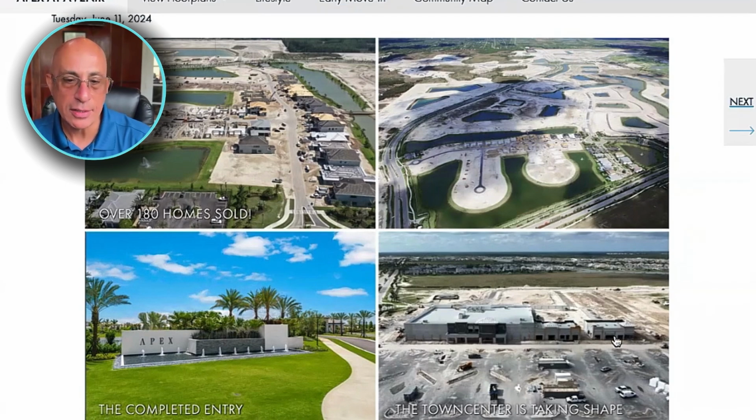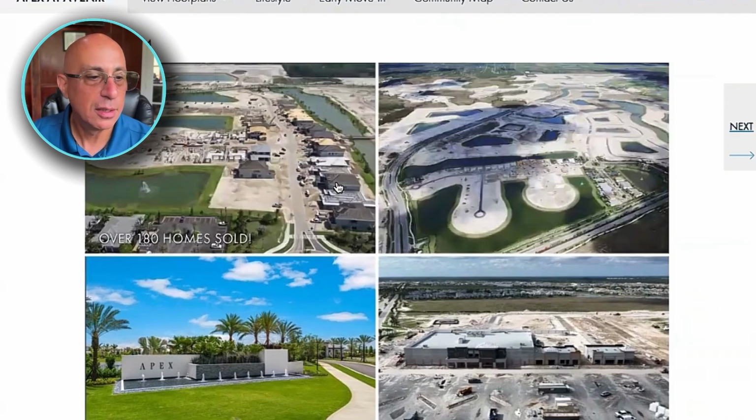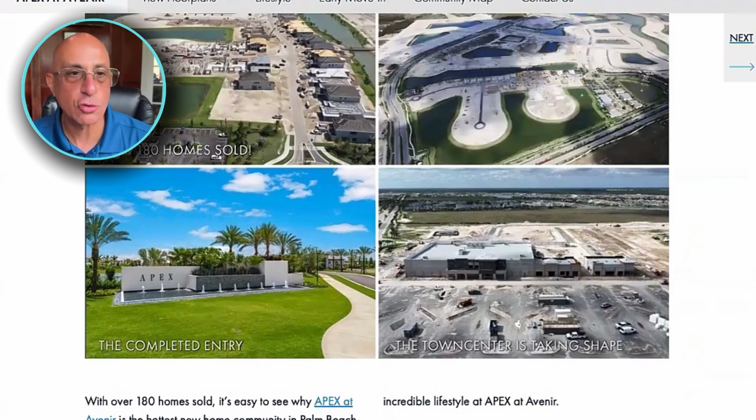This is a rendition of the town center. This is Publix. Also across the street on the other side of Westlake, they are working on some other big shopping center communities. There's going to be a lot here. They're going to try to make this like a self-sufficient area. And then we talked about the entry. So this is going to be an area on its own here at Avenir, and if you live at Apex at Avenir.